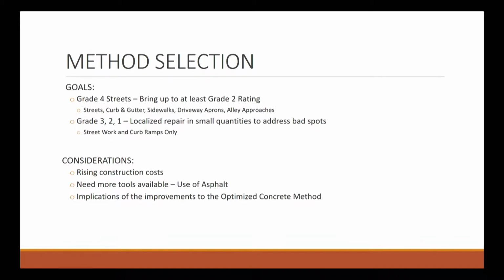And then the method that's selected, I have a couple of slides to show you. So we've seen increased construction costs in everything, and so streets falls into that category. And as staff, in order to fight these construction costs, we're trying to implement more tools in our toolbox. So what other methods can we use to fix some of these streets that may not need the same level that we've been doing?